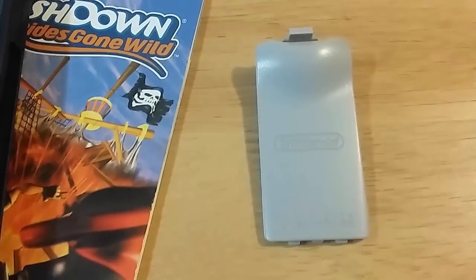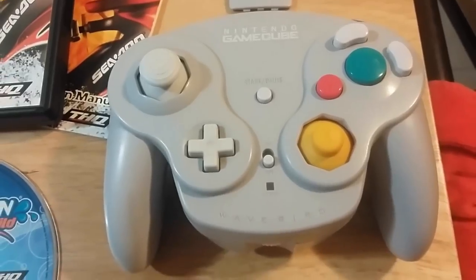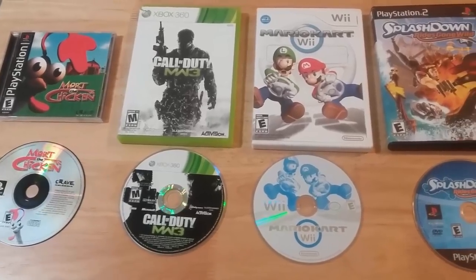There's three pieces to the Wavebird. There's the battery cover, there's the controller itself, and the receiver, and you almost never find all three of them together. This one's missing the receiver.